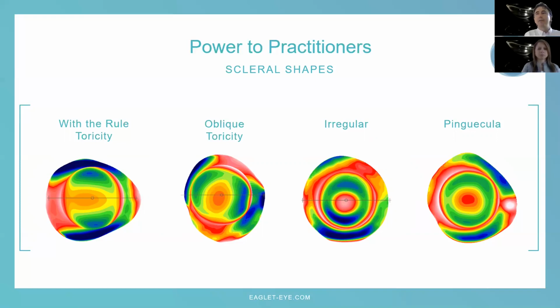And the one to the right there, you see that actually it's quite irregular. So there's a little bit of elevation at 2 o'clock, and there's a similar elevation at 9 o'clock, and there's a clear depression at 6. So it's a little bit all over the place. And the one on the far right, on the sclera on the right side, you see this white dot surrounded by a red circle indicating a pingueculae.